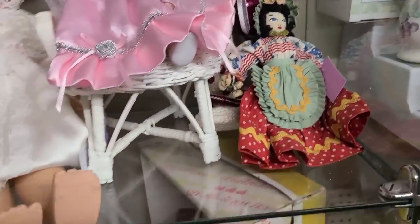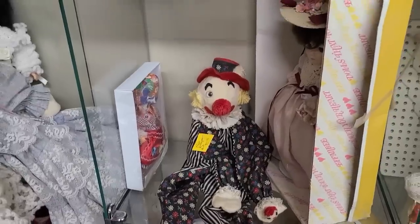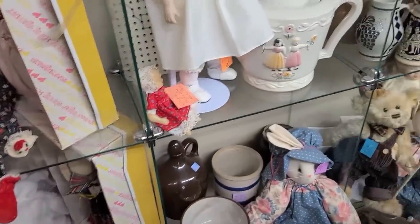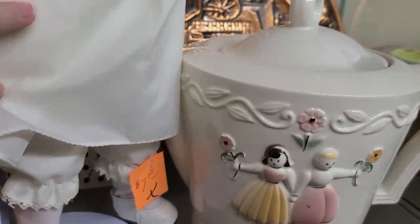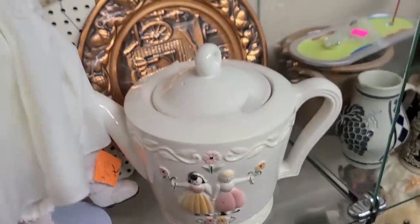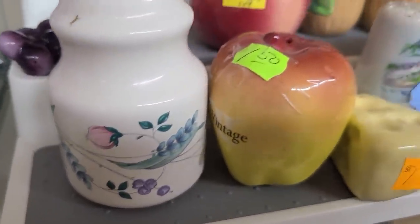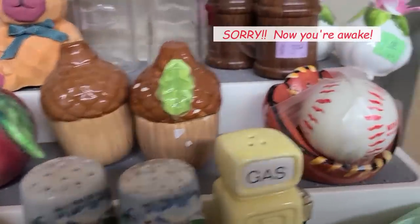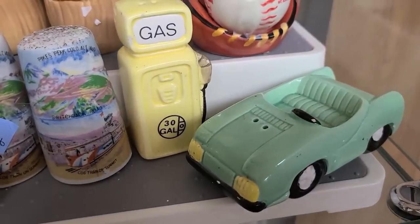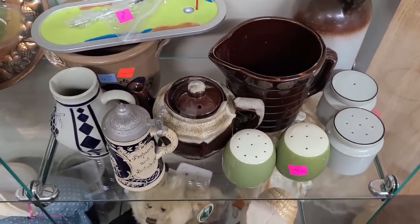Some old things. Look at this old clown. Poor guy. You could find a googly eye to replace that. $10. That's pretty cute, isn't it? Her dress is in the way. That's very nice. I don't see a price though. Oh, $1.50. That's just one apple pepper. Oh my, that's noisy. Oh, look at the glove. That's cute. Oh, that's really cute. That's adorable. Car and a gas pump.